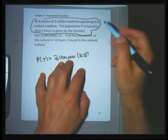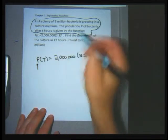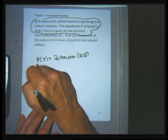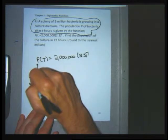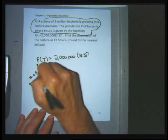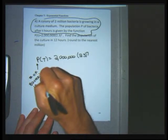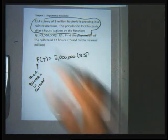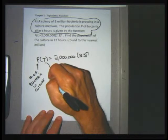And then it says the population, which kind of means how many bacteria after t hours, is given by this function. So the P stands for the population, and for the population, I'll say it's just going to be the number of bacteria in the culture. So the P stands for the population, or the total number of bacteria. And the t stands for hours in this case, as opposed to years.